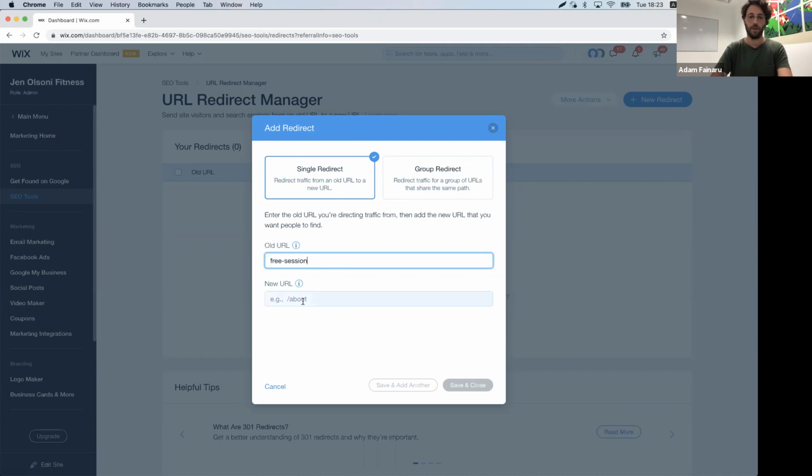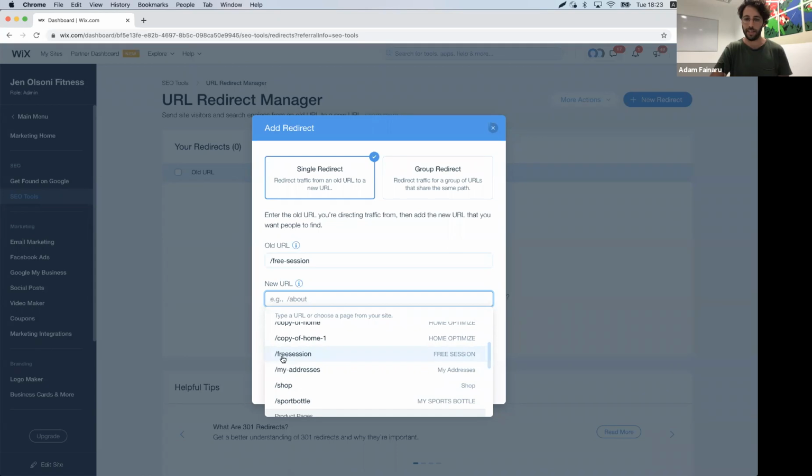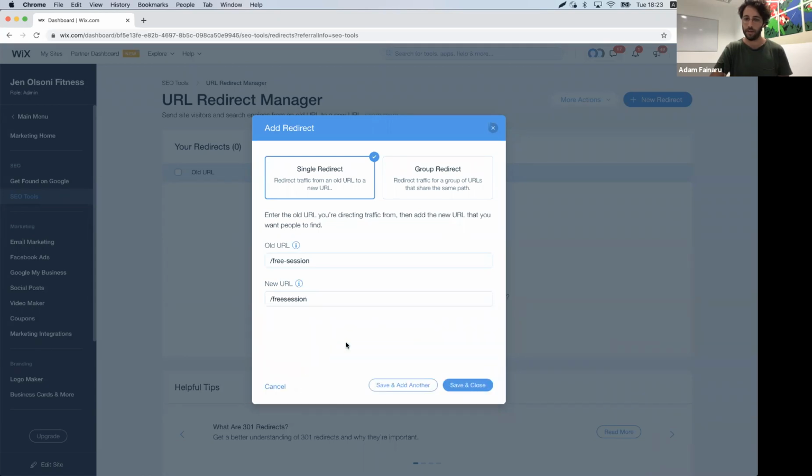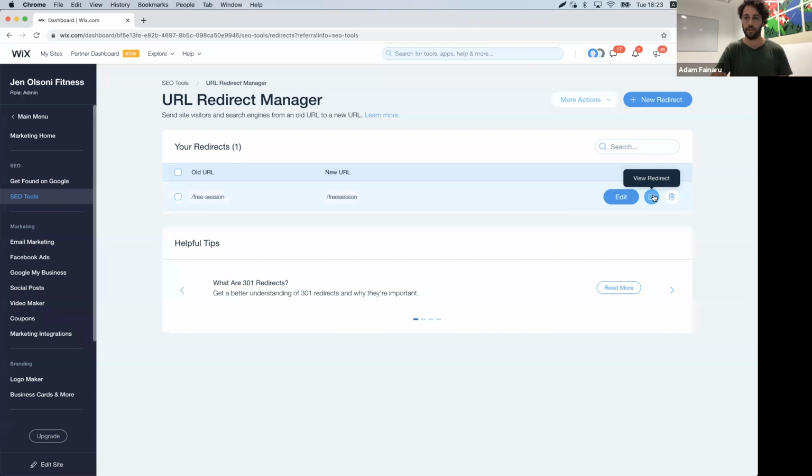session. And when I pick the destination, it's going to make my life easier because I already see here a list of all of the pages that exist on my current website. So it's easy for me to find the page I want to redirect to. So all I need to do is add it here, save and close. And then it's very easy for me to also check that this is working.